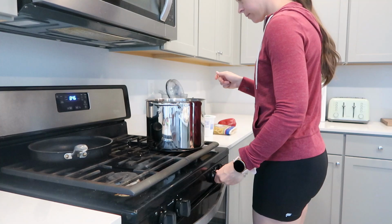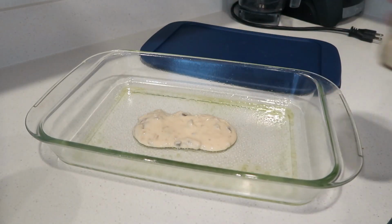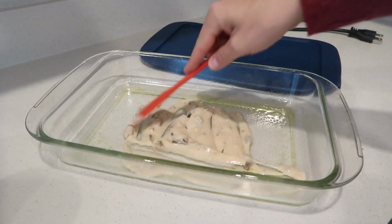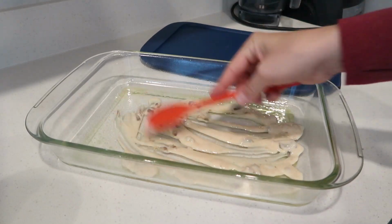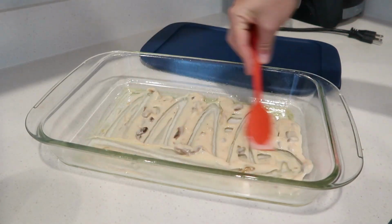So the first thing I did was spray my glass baking dish. It's a 9x13. Get my pasta water going, and then I added about a quarter of the Alfredo sauce to the bottom. I find that this helps a lot with pasta dishes to get the bottom noodles really moist.